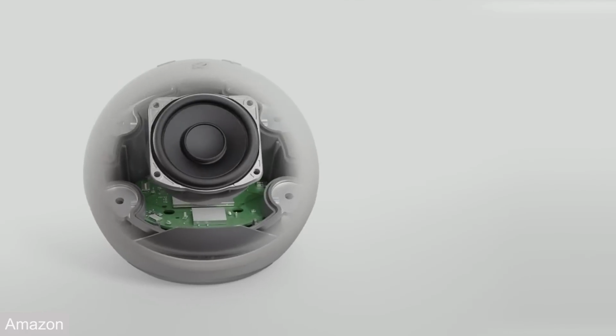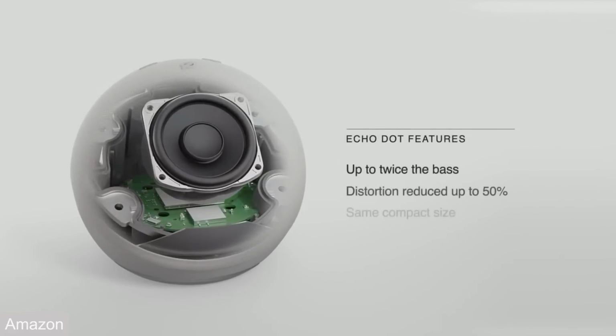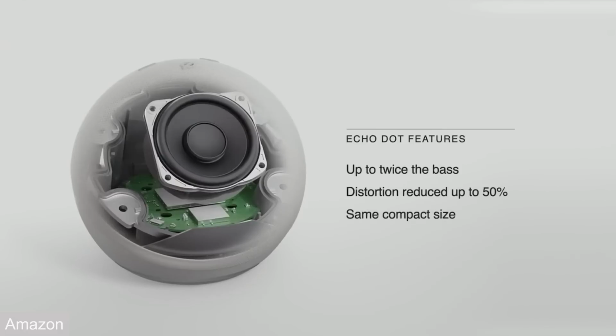They actually got a few more updates than I thought a Dot would get. So first, Amazon always tries to update the sound. So for this, they did improve the sound apparently on it. They're saying twice as much bass out of the same size. Okay, that's pretty cool. Let's hear it.